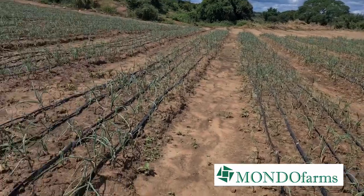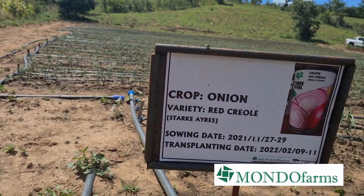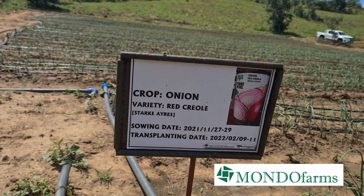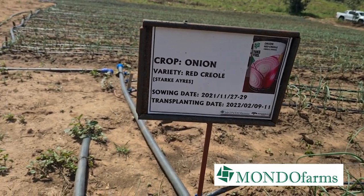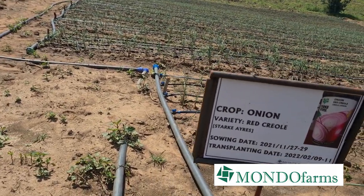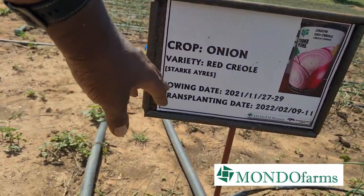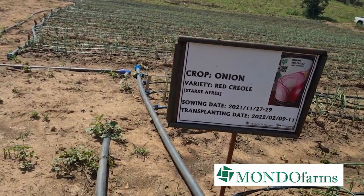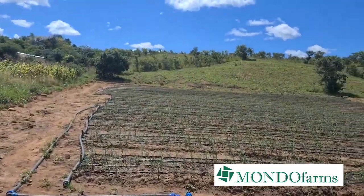But let's start with our current crop. This onion is a Starke Ayres Red Creole. Starke Ayres is a seed manufacturer that we trust very much here at Mondo Farms. And we've grown this Red Creole before, and the pricing was very good. Many thanks to the team at Starke Ayres. Let's look at some of the dates. We had sown this originally in the nursery bed back at the end of November. Then we transplanted it here in the middle of February. And it's been growing ever since.